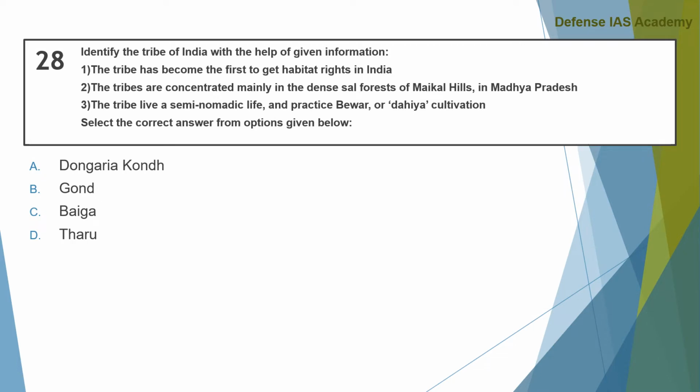Question 28. Identify the tribe of India with the help of given information. 1. The tribe has become the first to get the habitat rights in India. 2. The tribes have concentrated mainly in the dense salt forest of Maikal Hills in Madhya Pradesh. 3. The tribe lives a semi-nomadic life and practices bewar or dahiya cultivation. So select the correct answer from the options given below.